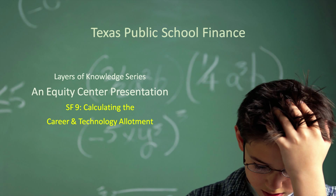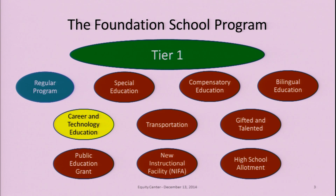In this session, we're going to talk about career and technology and the funding for that. And just to refresh your memory, there are those 10 categories in Tier 1, and we're going to talk about just career and technology.